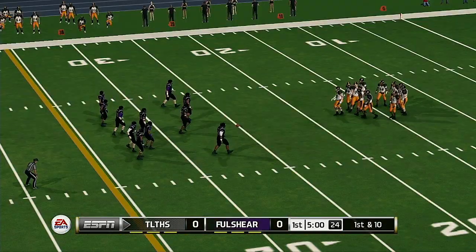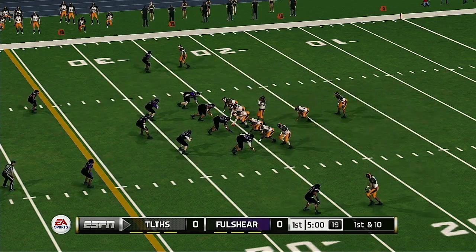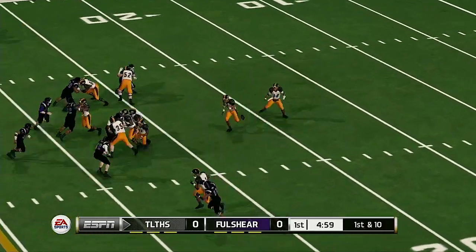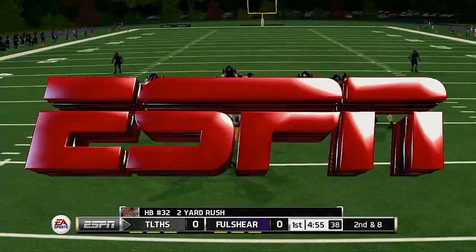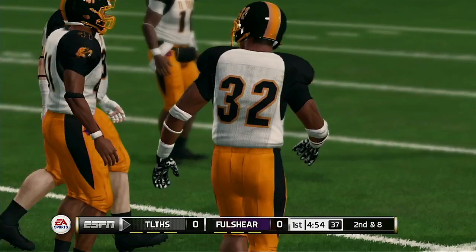The quarterback leads the team out on the field for the first drive. A great tackle at the 27-yard line. The running back gets two on the carry. That makes it 7-8.